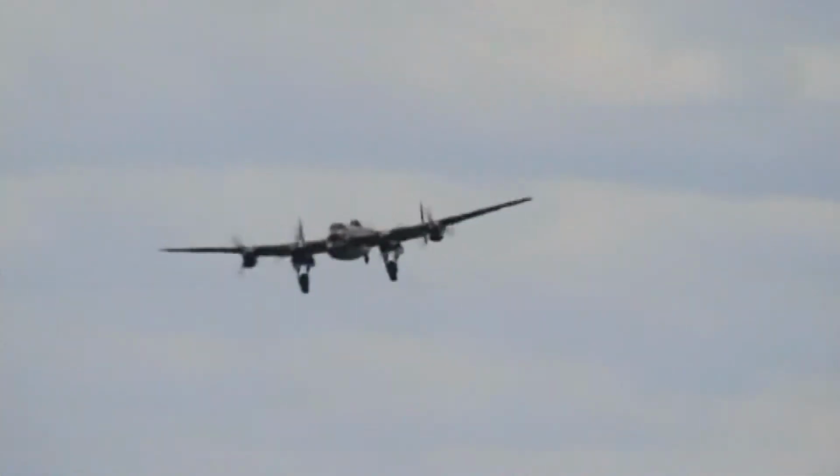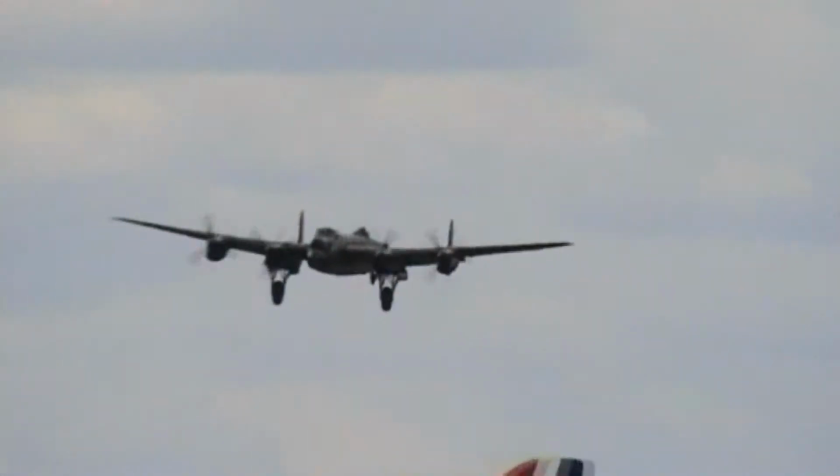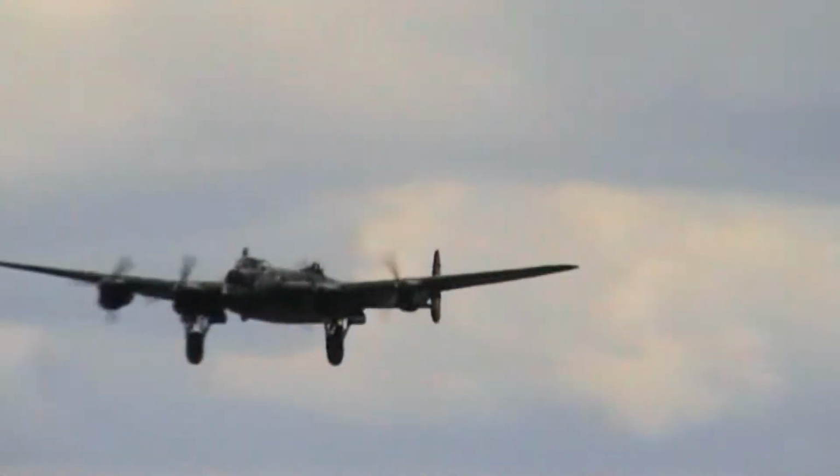Squadron leader Paul Moss is in the right-hand seat as co-pilot. Squadron leader Andy Marston is the navigator. Flight engineer, squadron leader Ian Hall. Coming by from the right with the wheels down.